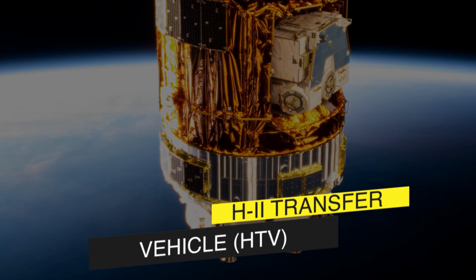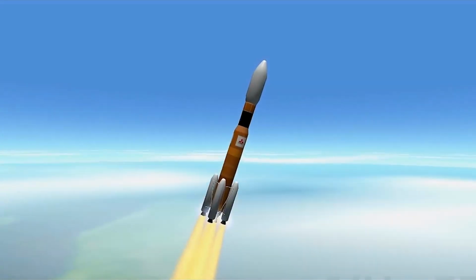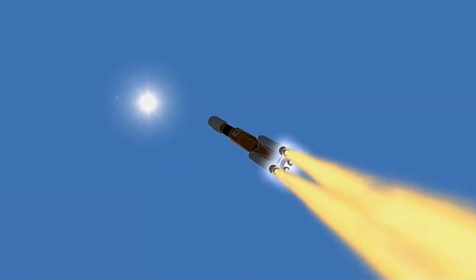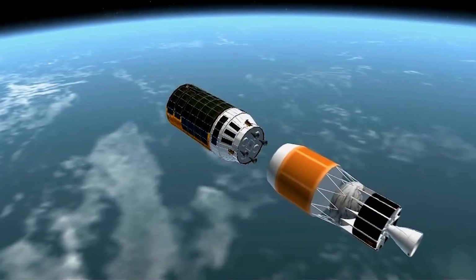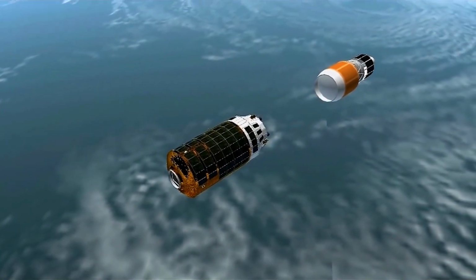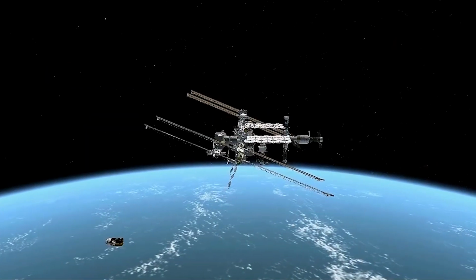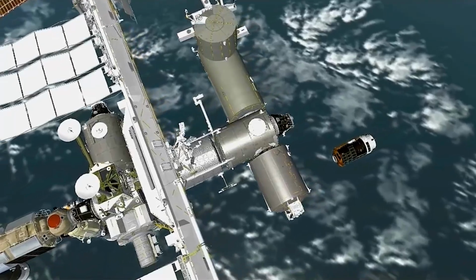1. H-2 Transfer Vehicle (HTV). The H-2 Transfer Vehicle is a Japanese cargo spacecraft that is used to deliver supplies to the ISS. It is an automated spacecraft that is designed to be resupplied and refueled during its missions. The HTV has been in use since 2009 and has been praised for its reliability and efficiency.